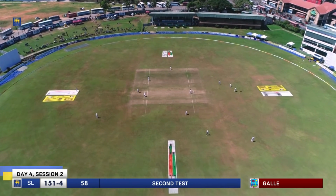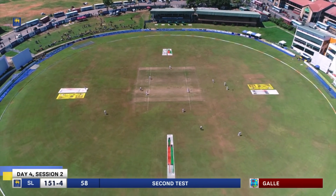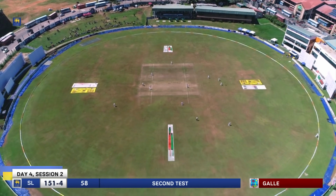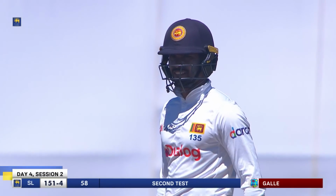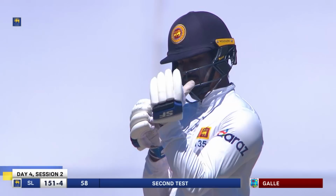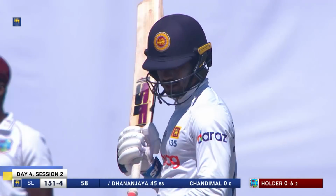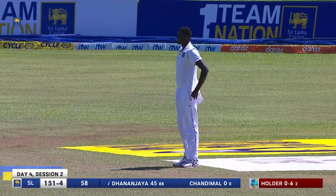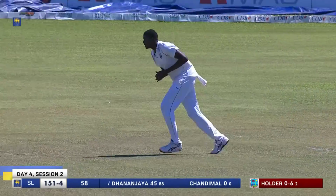Sri Lanka getting to a safety zone with that partnership between Nissanka and Dhananjaya. But that wicket of Nissanka has tipped the scales. Once again, this game evenly poised. Anybody's game. Plenty of work for these two batsmen to do. A handy partnership is going to suffice.